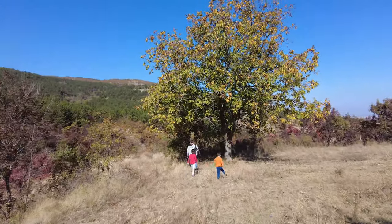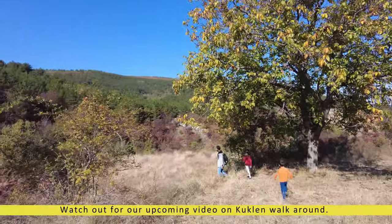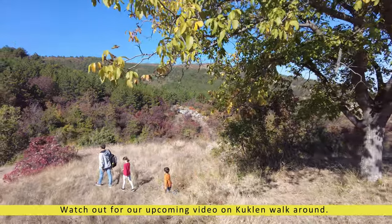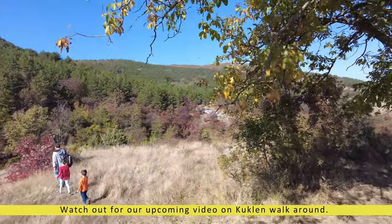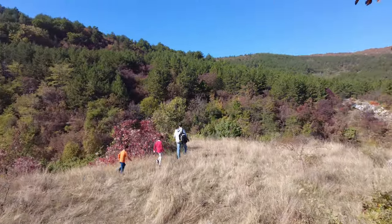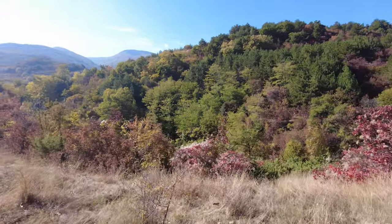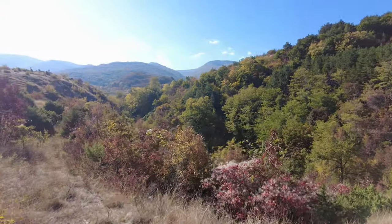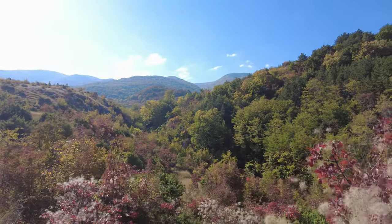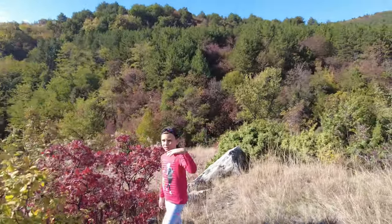Guys, if you're ever in this part of the country, please come to Kuklen. You could be in a town and then walk for 5 minutes and you're in the mountains. This is certainly a place we would investigate more, to come and have a look round for our own house. Look at the colours here. It is autumn now. We're in mid-October. I'm coming. Let's go.